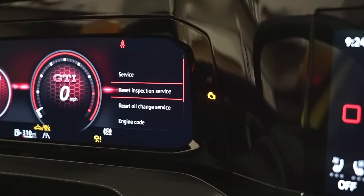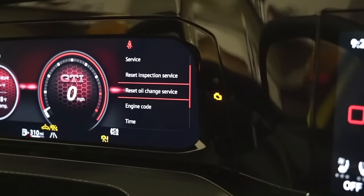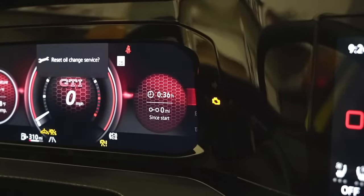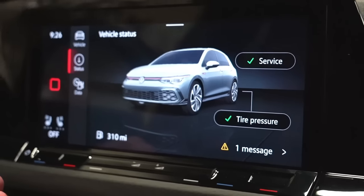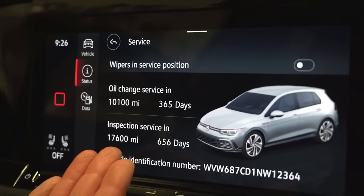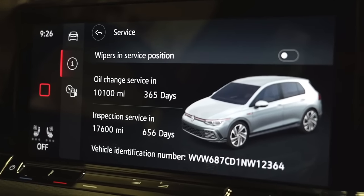Reset inspection? No, because the inspection light was that 17,000 mile thing we just looked at. Oil change service. That's what we did. We changed the oil. Click OK. And click OK again. The service interval was reset. Congratulations, secret squirrel. Going back into our status, let's check to make sure our handiwork worked. There we go. 10,100 miles till we have our next oil change, or 2,400, whichever you pick first.